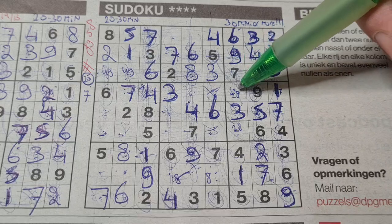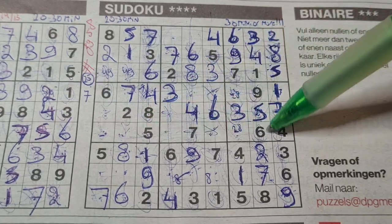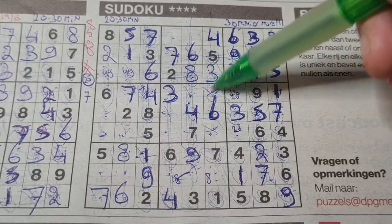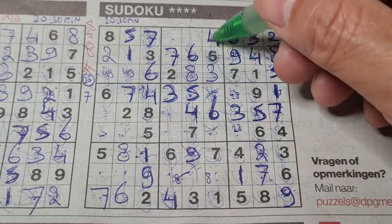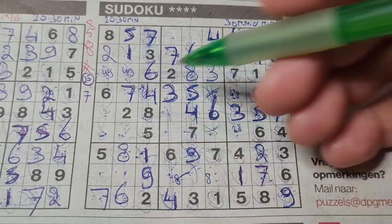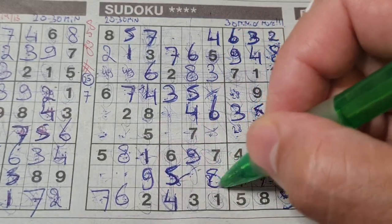Then the 5. 5 in this row, 5 in the middle row, so the row above, the only 2 places left for 5 should be here or there. We have a 5 in this column, no 5 there. 5 should be here. 5 in this column, 5 in the middle column, so the column next, the only place left for 5 should be there. And I've eliminated here the 8. So the 8 goes there.